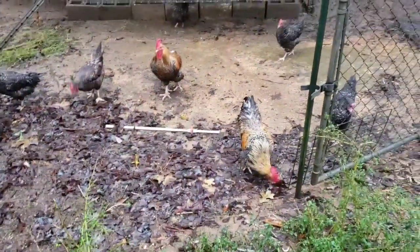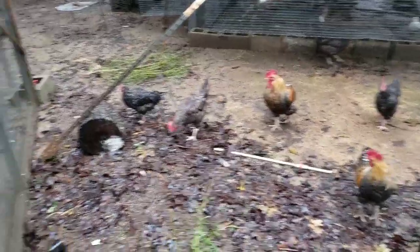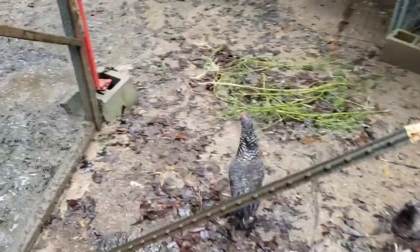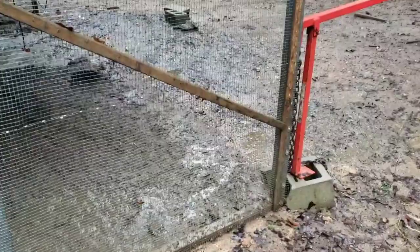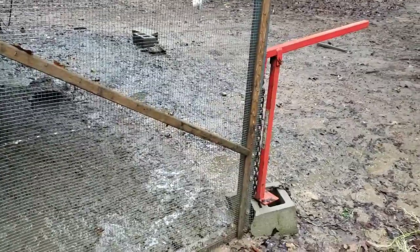And we have all the chickens. They have decided to come out into the rain to forage around. Silly birds. We're going to try to lift this up. The kids were out here playing around. We're going to try to lift this entire building and put logs or PVC or something under it and move it. If that doesn't work, I'll bring the truck back here.